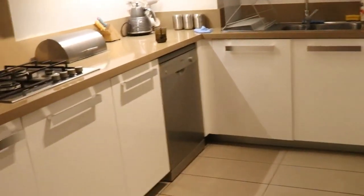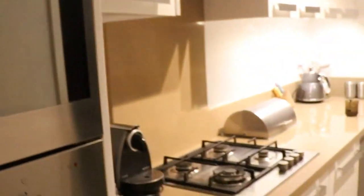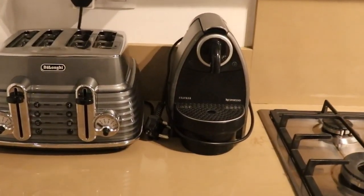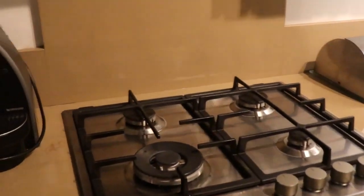And then when you enter, there's the kitchen area. So the kitchen area has an oven here. And you get a toaster, there's a coffee maker over there, and then there's kitchen cabinets with cups. It's a fully furnished apartment. And then there's of course a cooker here, up there.